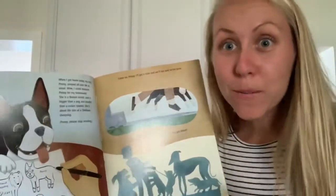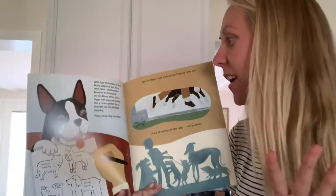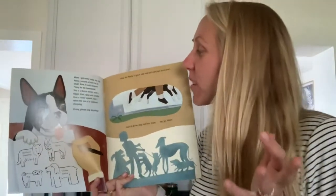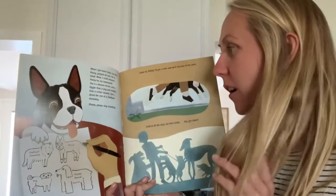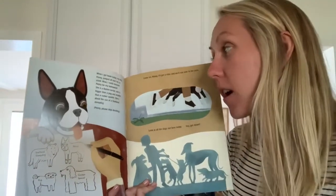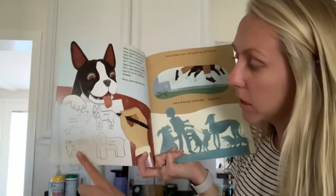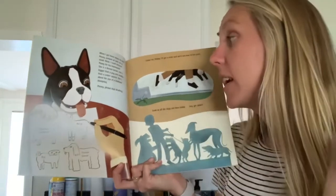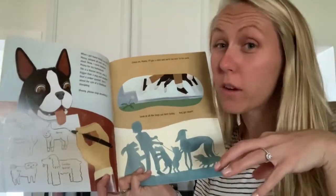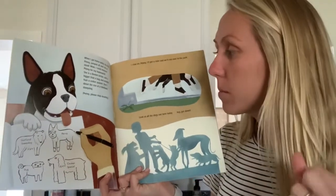When I got home today, my dog Penny jumped all over me, as usual. Wow, I could measure Penny, my dog, for my homework. She is a Boston Terrier, and she's bigger than a pug, but smaller than a Cocker Spaniel. She's about the size of a Shetland sheepdog.